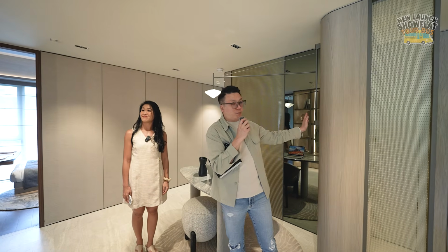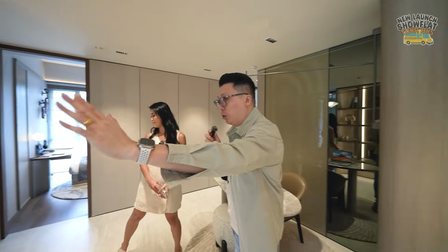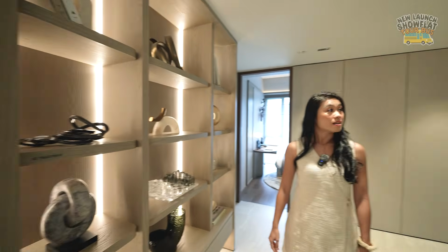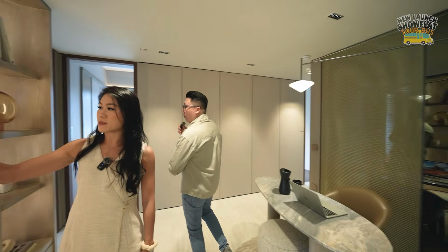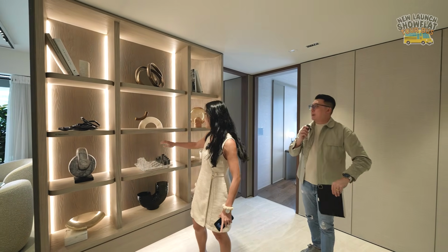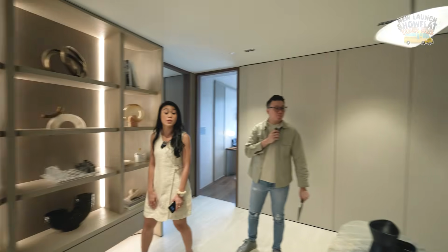If you want to do some ID finishings to create a zone, you can even do up a little closed door right here, a sliding door, just to close off and demarcate the two zones. And because what we're seeing here, this shelving, is all ID treatment, essentially your space goes all the way over until here, to the wall.